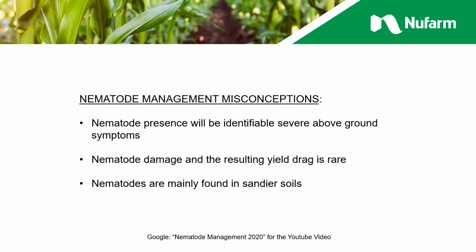The other misconception is that nematodes are mainly found in sandier soil. So if I'm having some issues with my corn plants and they're exhibiting some signs of stress, and it's not in sandier soils, the thought is it can't be nematodes; it has to be one of these other factors. But what we see is that there are many different species of nematodes that come in different sizes and have different morphology, and so they are present in various different soil types. So it's critical that we understand these things in order to address the pests.